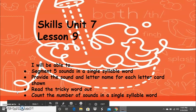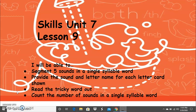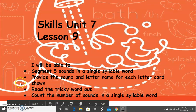Ferguson, and today we'll be working on Skills Unit 7, Lesson 9. By the end of this lesson, you should be able to segment 5 sounds in a single syllable word, provide the sound and letter name for each letter, read the tricky word out, and count the number of sounds in a single syllable word.